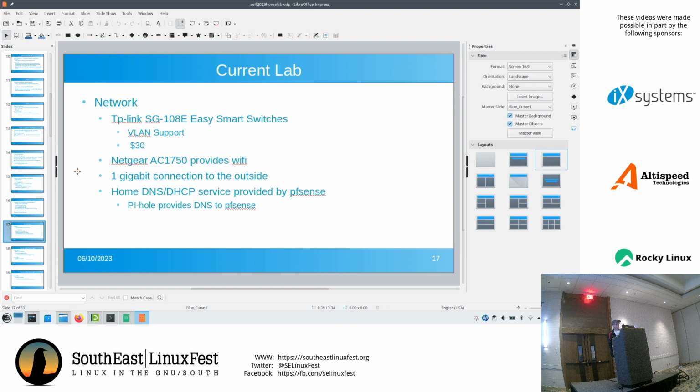I've got a Pi-hole. Yeah, I've got a Pi-hole that's running with Unbound that's providing my local DNS. And I'm using pfSense for that also to manage my own local domain.